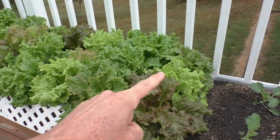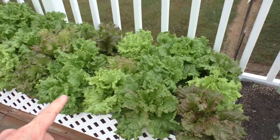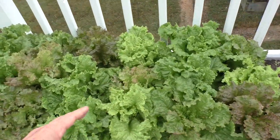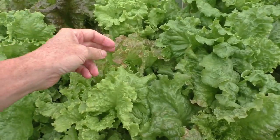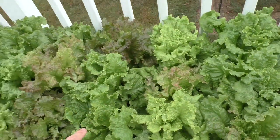I've noticed most of them are green, and then there's just a few that have a little bit of reddish color to it. This is really pretty. Got a ruby red tinge.